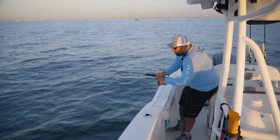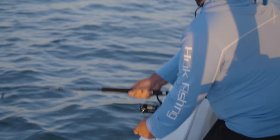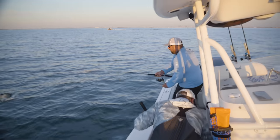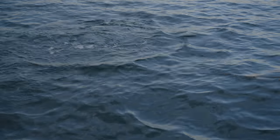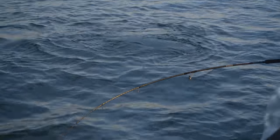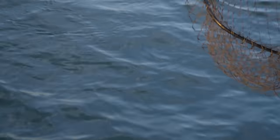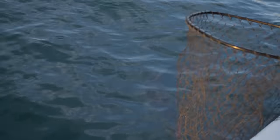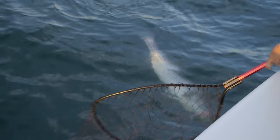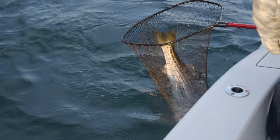Net. 36 inches, maybe it's bigger. Nice one. 38, 39 inch fish on the Al Gags. You tell me when you're ready, Cap. Ready. Oh wow, first fish, first cast. So this is a small fish for out here.